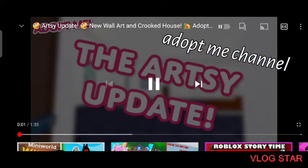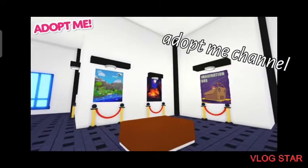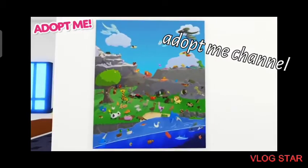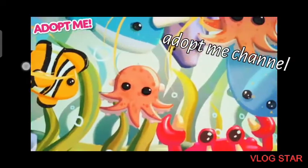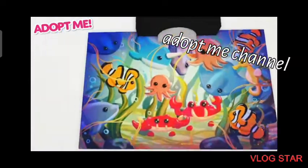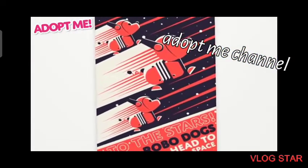Hello and welcome to the Artsy Update in Adopt Me. Over here to your right, you will see such incredible pieces as Imagination, Camping with Sasquatch, and The Petverse. Marvel at the detail of Ocean Friends. As you can see, the artist uses contrasting colours to make sure your eye is drawn to every part of the canvas. Over here is To the Stars, a retro-style poster of our one and only RoboDog.